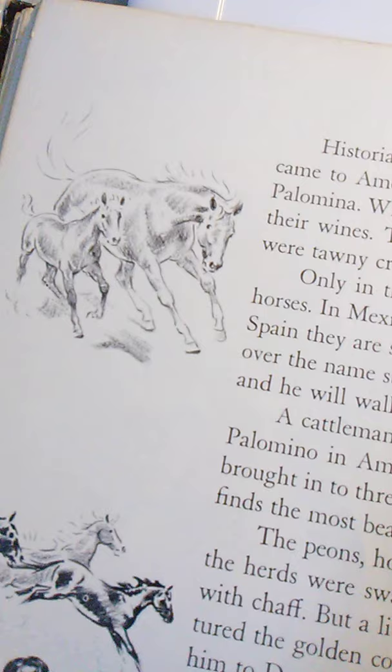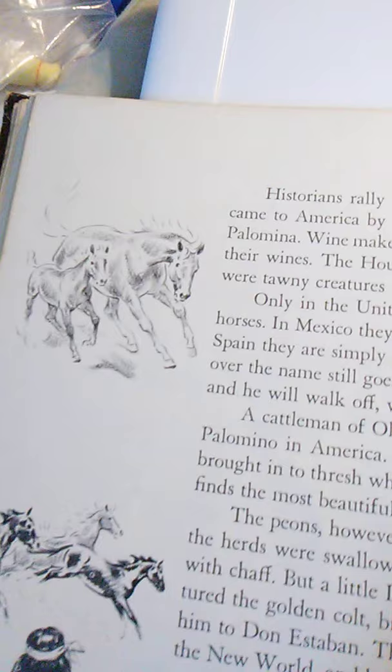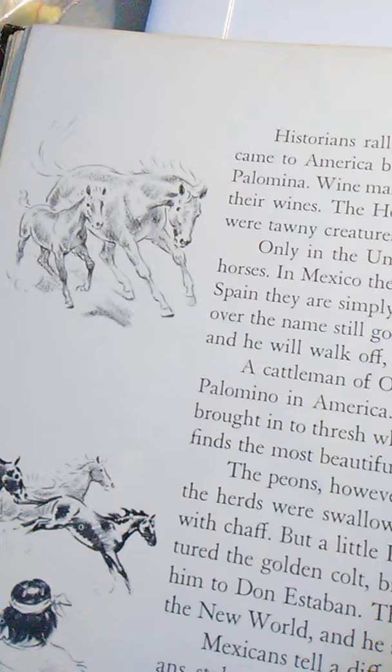The Palomino came to America by way of Spain, and in Spain there was a royal family named Palomina. Winemakers they were, and they used the juice of golden grapes to make their wines. The House of Palomino was noted for its royal horses as well. These were tawny creatures with manes and tails as white as milkweed floss. Only in the United States, however, is the name Palomino applied to golden horses.